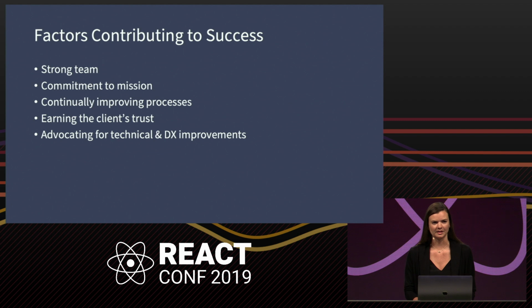Also important for the front-end team has been advocating for technical and developer experience improvements. This is not always easy with government clients because they often have pressure from their leadership or audits to ship new features and enhancements. So we've had to learn how to directly communicate the value of a healthy, forward-looking code base and the benefits of improved developer experience to stakeholders who may have a lot of domain knowledge but are not always technical themselves.